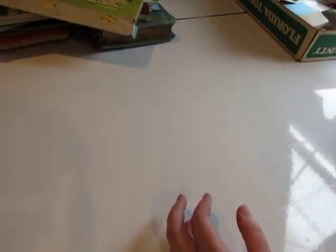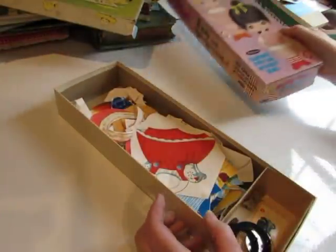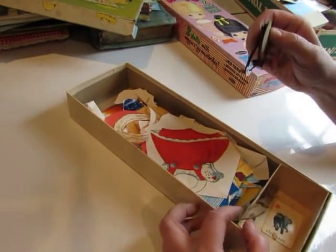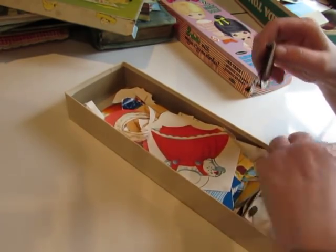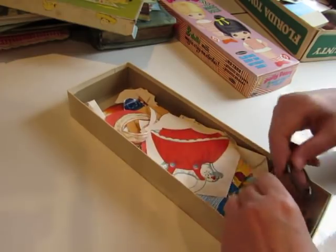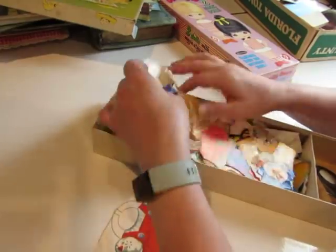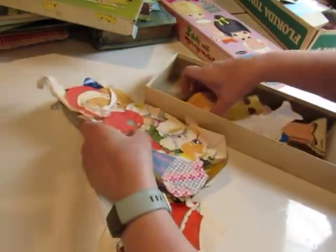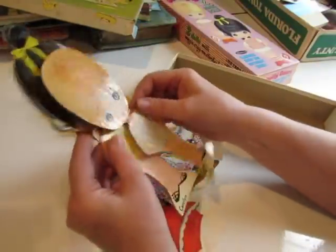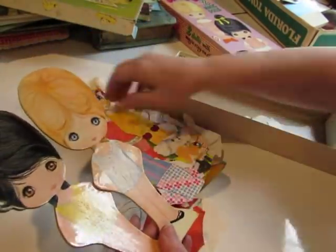I got these Dolly Dear's 2 Magic Dolls, but oh, there's an elephant card in here. These are the stands for the dolls. There's something other than them. These are the dolls that came in the box. So I wonder if they were magnetic. It says clothes stay on without tabs.